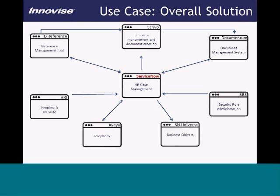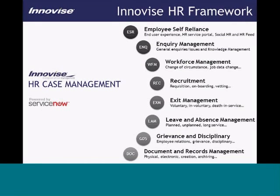So what we actually developed is what we refer to as the Innovize HR framework. We'll go through some of these HR sub-processes, but essentially we've developed a fast-track methodology and an application that allows HR organizations to deploy all this specific functionality. That ranges from employee self-service. If you want to publish an end-user HR service portal for your employees to submit and view all their HR requests.